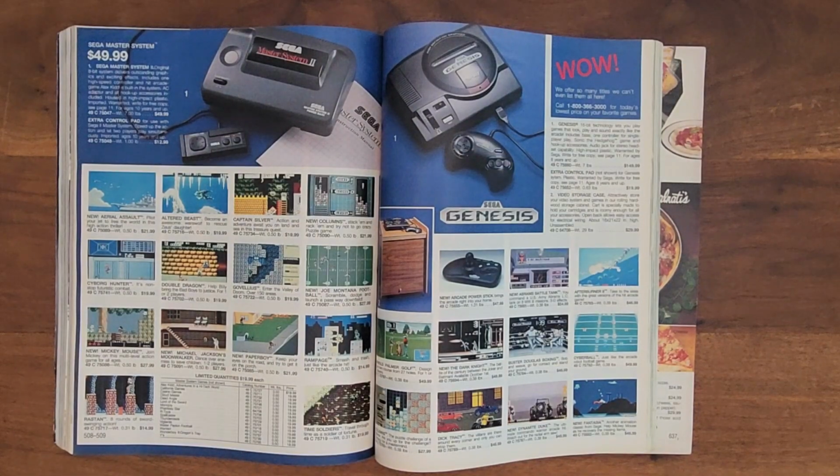Parents asked for a list. Of course, I made a Christmas list, and I told them, hey, yeah, the Genesis is a lot. I know it is. But if you just get me the Genesis with whatever game it comes with, which at the time would have been Altered Beast or possibly Sonic, I told them, if that's the only present I get, I'll be perfectly happy. I don't need anything else. They looked at me like I was crazy, and I told them, no, I'm 100% serious. Sega Genesis, that's all I get for Christmas. That's perfectly fine. I am 100% happy.